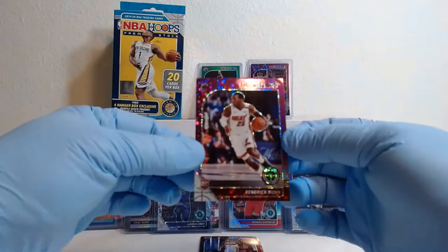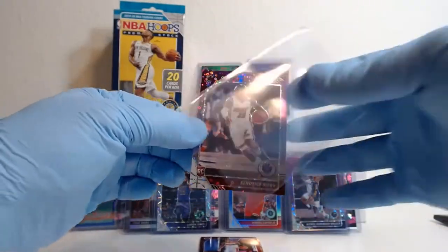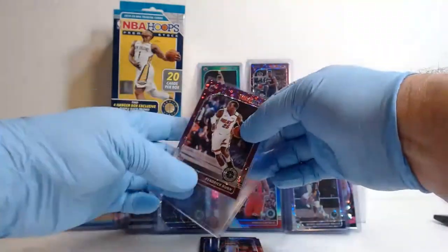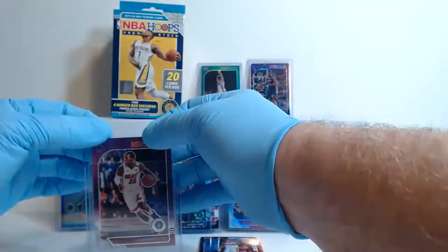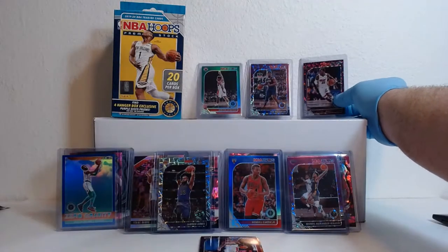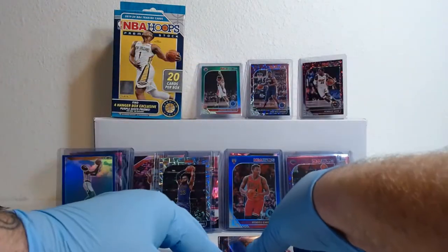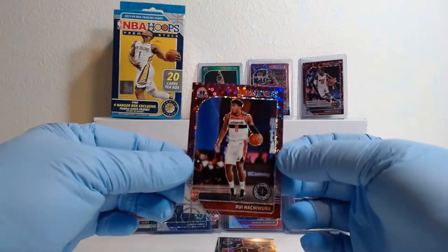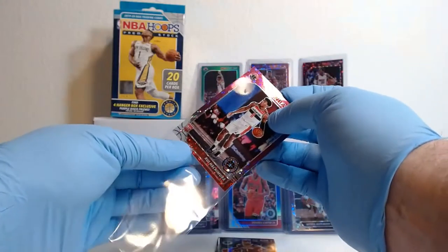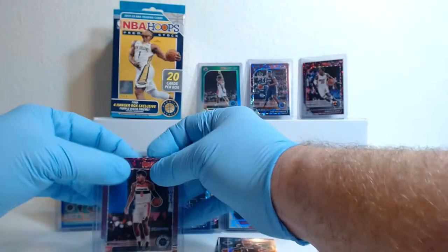Next up to the Heat. There we go. Kendrick Nunn, purple disco. Like I said, when they start out with a rookie, they just continue right through the sequence. Very next card is a Rui purple disco. Get ready for the next card. Somebody's lucky day. That's all I'm going to say.